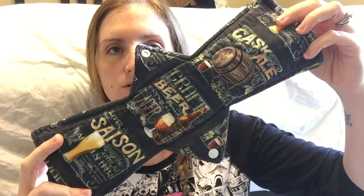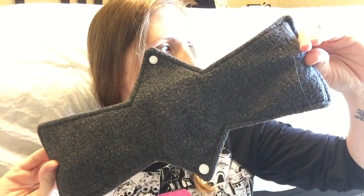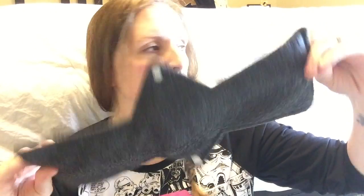And then this one here is my craft beer overnight. It's cotton topped and it is flannel backed or fleece backed.